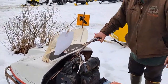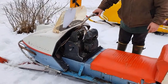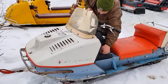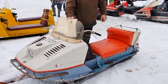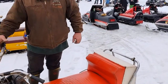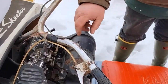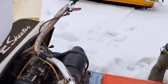First pull, everybody. Well, thank you so much. I appreciate that. Yeah, it's even got a horn. Oh, no way. He put a horn on it, yeah. Wow, that's amazing.